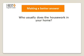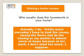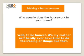Who usually does the housework in your home? My mother. I really hate scrubbing floors and things like that, so I'm afraid I almost never do any housework. Actually, I do. Pretty much every day I have to dust the rooms, sweep the floors and do the ironing, as my mother is almost never at home because of her work. I don't mind too much, I suppose. Well, to be honest, it's my mother, as I hardly ever have time to do the ironing or things like that.